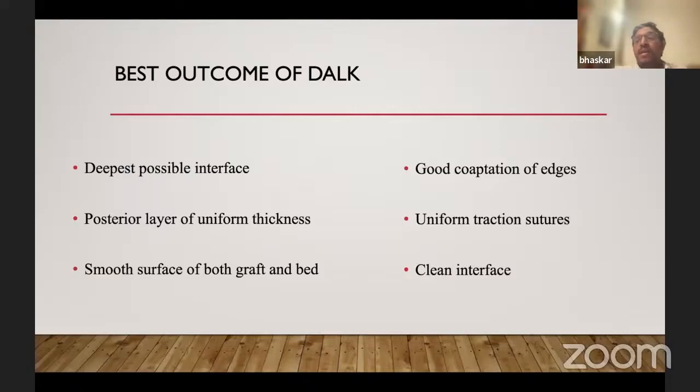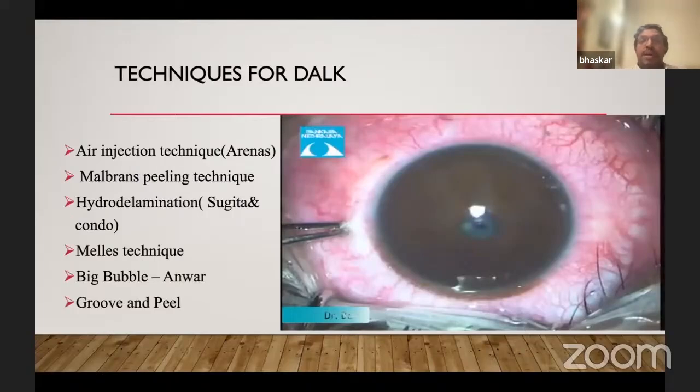But with a type 2, there is a higher risk of perforation. So we are probably looking more at a type 1, so that the risk of the surgery also reduces. When you're looking at reaching the deepest interface with DALK, various techniques have been described. The most common is probably the big bubble, and nowadays the groove and peel, which seems to be common. But manual is basically a layer by layer dissection.